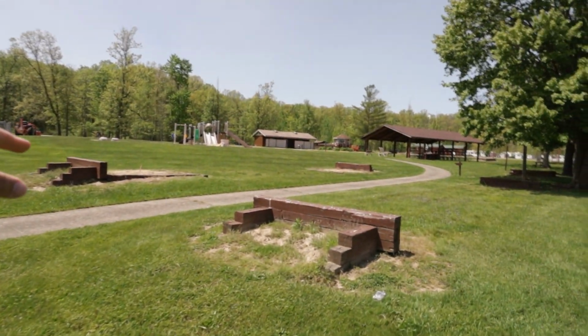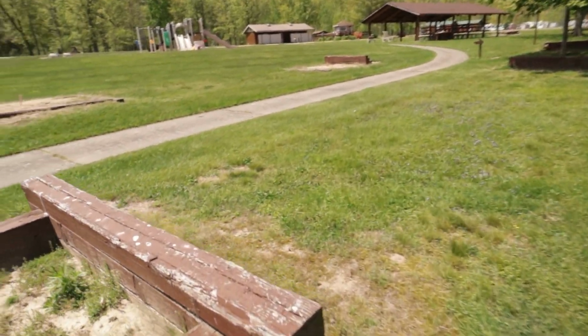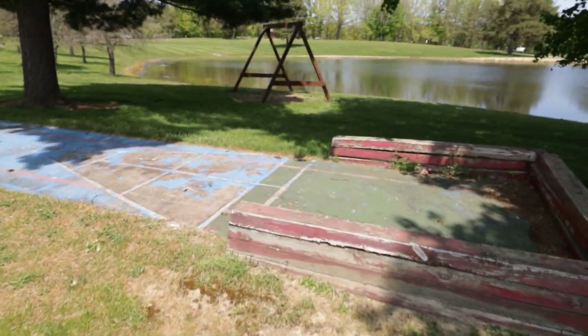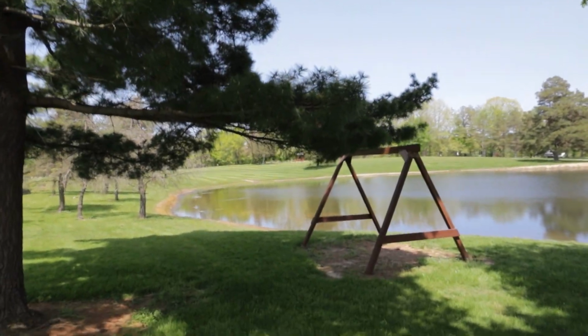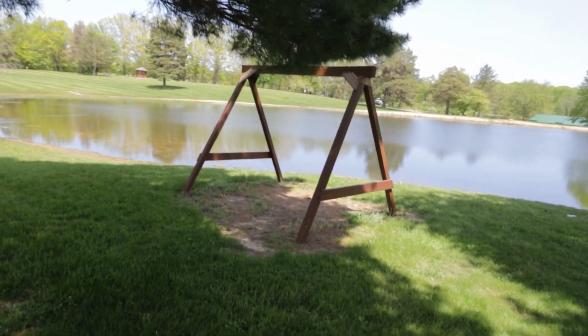There's one thing of horseshoes here. You can see where there was a second, but I guess they just decided not to use it and just left these backs up. Looks like a shuffleboard here that's just been kind of abandoned, and these swings. I don't know, a lot of the stuff here seems to be geared towards they'll get it set up by Memorial Day, so maybe they'll bring the swings out by Memorial Day.